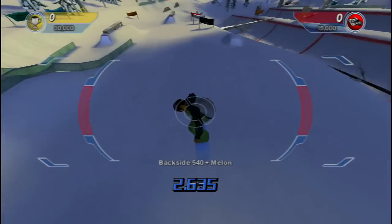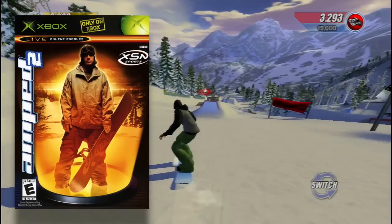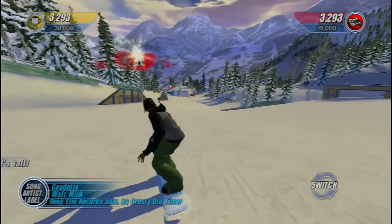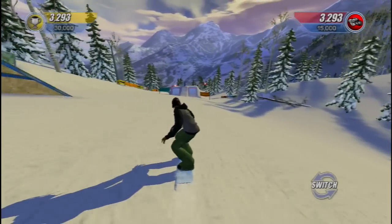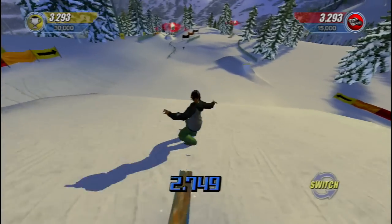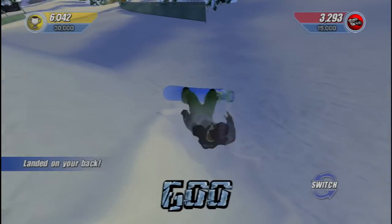Amped Freestyle Snowboarding was a launch title for the Xbox, and Amped 2 followed a couple years later in 2003. The game was a departure from the extreme sports genre that was all the rage at the time, and instead delivers a more simulation-like experience. The Amped games were never my favorite, and Cool Borders 2 will probably always be my favorite snowboarding game, but this one is no slouch.